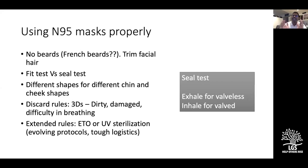So for the seal test, you have to exhale for a valveless mask and inhale for a valve mask. Our current discard policy is we teach them 3 Ds. Once it becomes dirty, or sometimes they damage it, they don't hold it very well, and the mask gets damaged, we ask them to discard it. And till now, nobody has complained of any difficulty in breathing. We said, if you've used the mask and it feels difficult to breathe, and sometimes the filtering mechanism may be lost, you have to discard them.